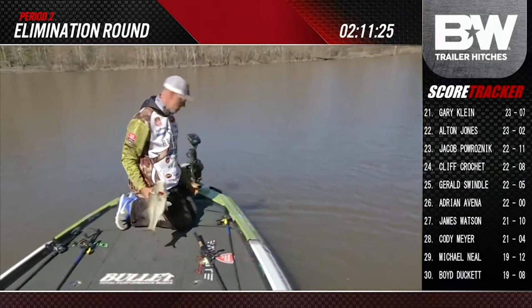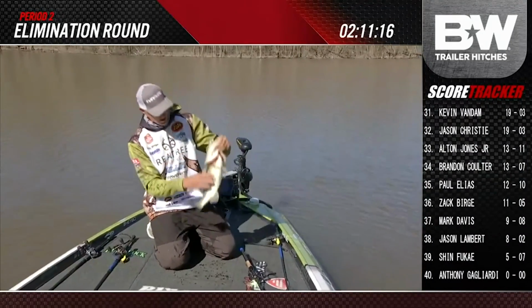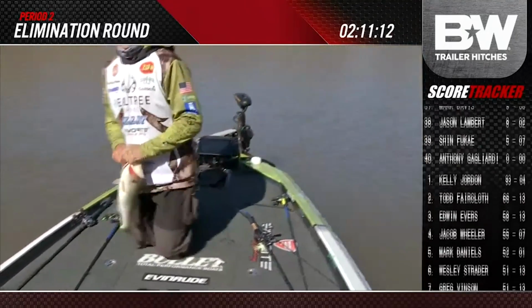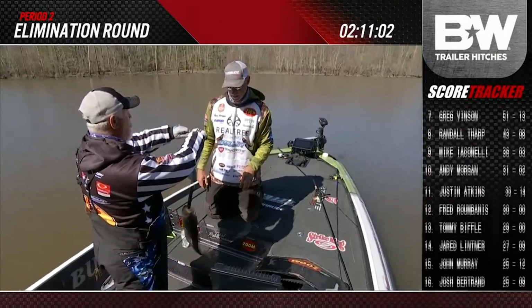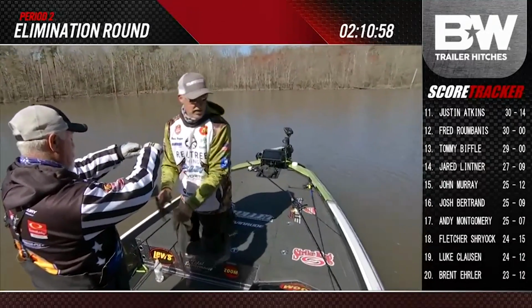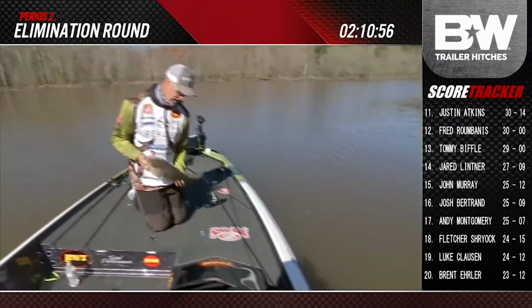He got him. Looks like he's almost hooked in the gill. That didn't bite, but it got caught. 4 pounds, 2 ounces. Good deal. Got it in shallow water. Got that going.